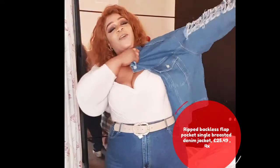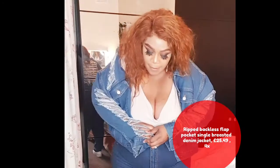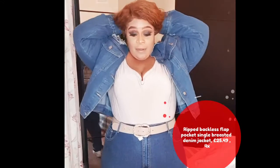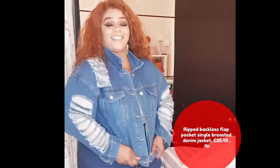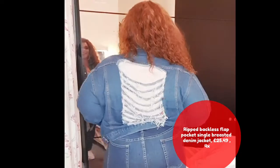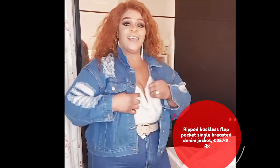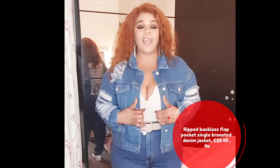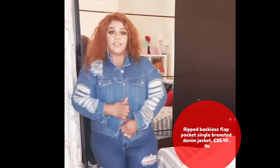So let's do it that way. Yes, this is so good. Look at the back action. Look at that, the back action. This is so pretty. It has this destructed there, destructed there, and destructed here. It has two pockets there and two there. This is so gorgeous. This is pretty. So yeah, and this too is in a 4XL Shein.